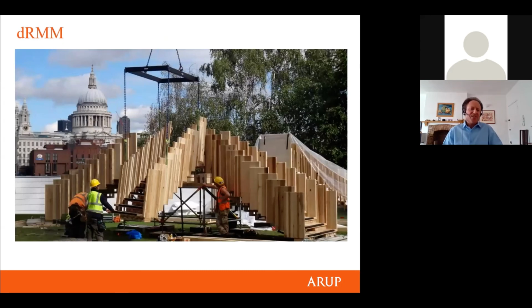Now, I think just to finish, I would say that a good timber building doesn't just need good engineering, it also needs a good architect. And your architect and your engineer need to understand the material. And in this case, we wanted to build what was going to be the world's first ever structure in hardwood CLT.